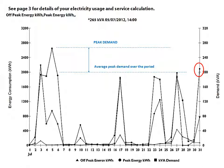By understanding how and why your peak demand occurred, you may be in a position to ask your retailer if they can reset your peak demand. Providing you don't exceed it again, you could save quite a bit off your energy bills.